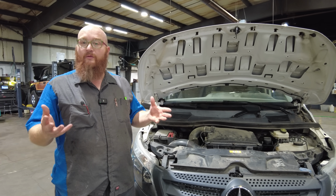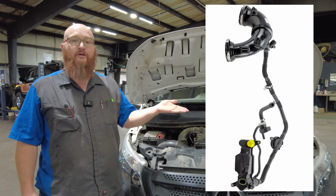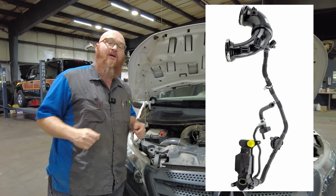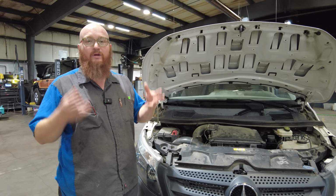When you go to buy the part that's bad, they say, no, you can't buy just the part, you have to buy the entire assembly. It's a hose and various valves and all kinds of different things in one big assembly. And no, it's not 50 bucks. It can be $1,000 in some places. Some places are $600 or $800, some are $1,000 if you want to get the OEM.